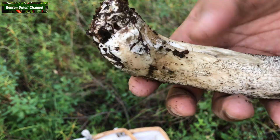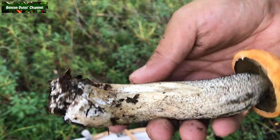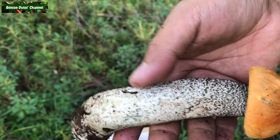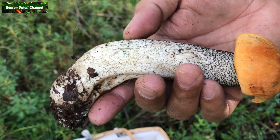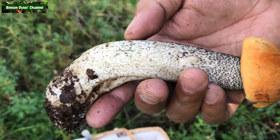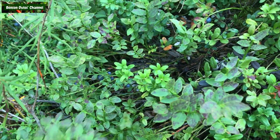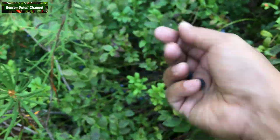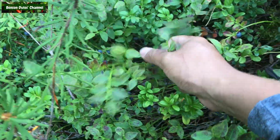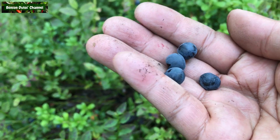I have to correct what I said. This is not a slippery jack. This is orange birch bolete, or punikkitatti in Finnish. What I really love about the Finnish forest, you could also find wild edible blueberries. So nice. A lot. I think it's good to harvest sometimes. Beautiful.